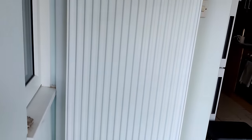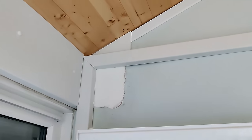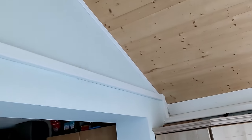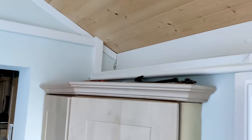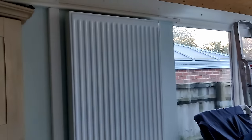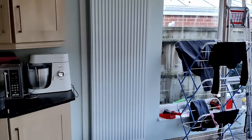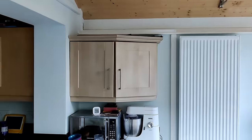And the final trunking and radiator work here in the dining area. I need to do a bit of painting and decorating, which is left over from my conservatory roof job, but the trunking itself looks okay, doesn't it? Forms a sort of A-frame. Let's see how they've joined it here. There we are, anyway.